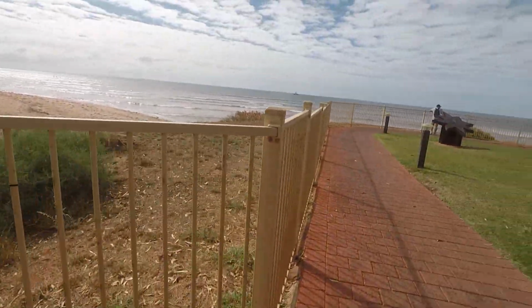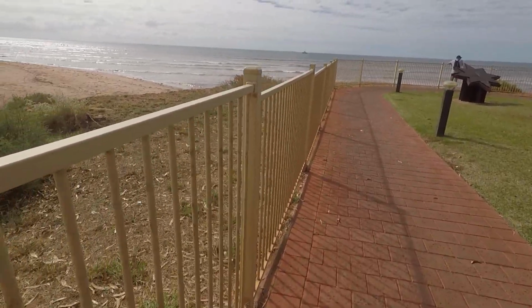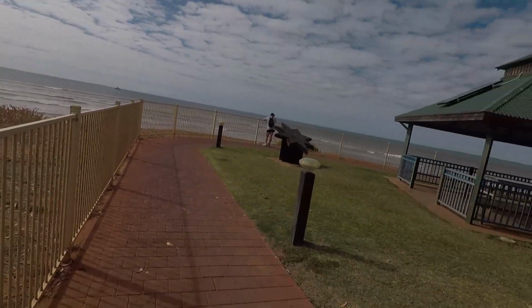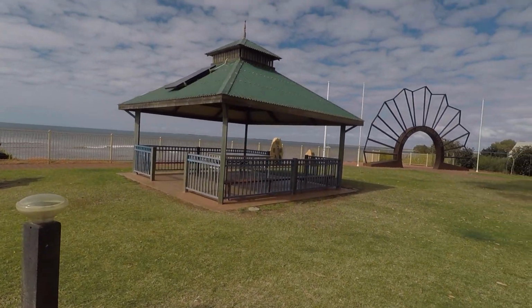The end of the Ian Blair walkway goes from Back Beach back to the War Memorial, which is the War Memorial here on the edge of town. Well, after 2 days here in Onslow, it's time to hit the road. We're heading up this morning to Point Samson for 3 nights, and we've got to go back out the Onslow Road to the Northwest Coastal Highway.